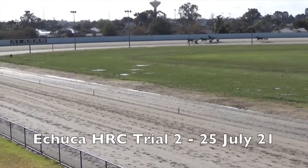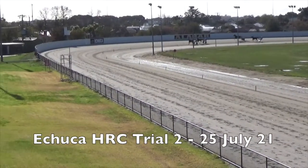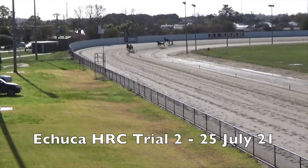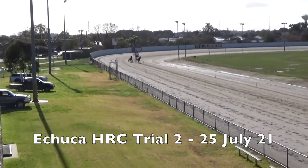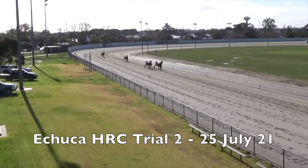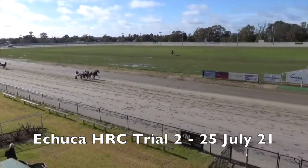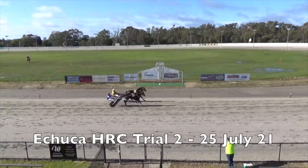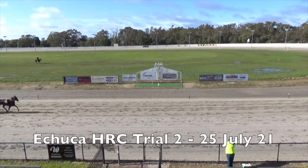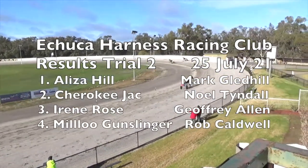But as they've picked up the pace, and just as I spoke about Maloo Gunslinger, it went for a little gallop, and I'm not really sure what happened there. But Eliza Hill came off the fence. I don't know if anything happened when it came off the fence, but maybe Maloo Gunslinger just didn't like a horse coming out. But as they come down to the straight, we've got on the inside Cherokee Jack, Eliza Hill, and Eliza Hill has got to the front there from Cherokee Jack, a real little ding-dong battle just down part of the straight there. Third over the line was Irene Rose, and Maloo Gunslinger fourth over the line.